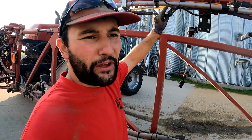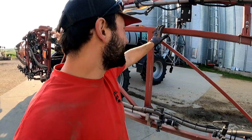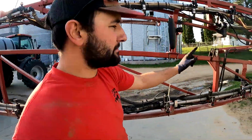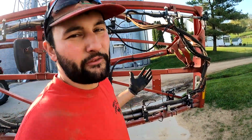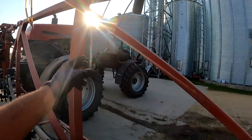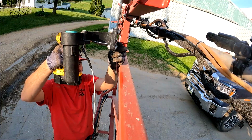So to rule out that it's a sensor issue, I'm going to take this bad sensor, what I think is bad, move it over to this spot and plug it in. And if it doesn't work, that's our issue. So let's try it. Like I said, I think that this is my issue right here. That's what I think.